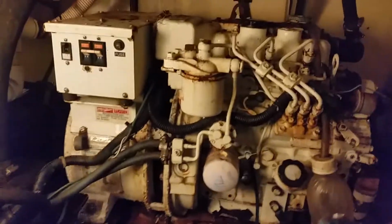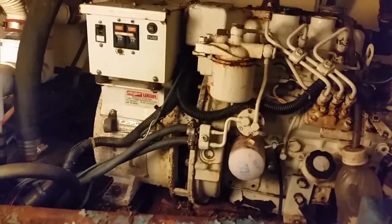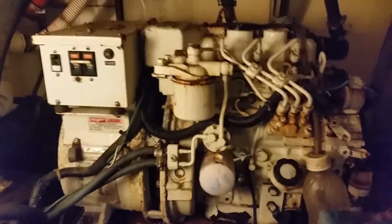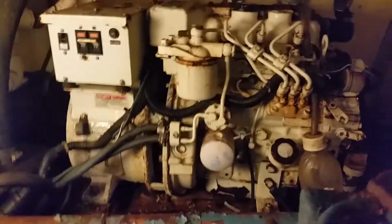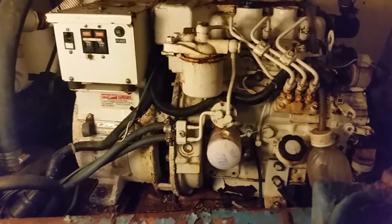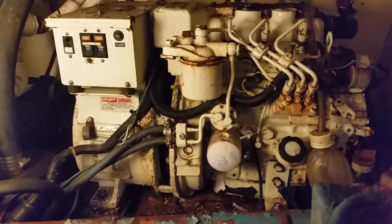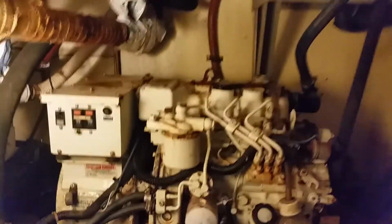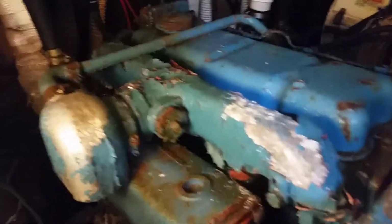Now the generator's there. It's what's called a lugger. I'll have to look that up online. She's a 3-cylinder diesel. I have to find out how many watts that thing puts out, because that is one great big heavy piece of machinery, and it's just covered in water and sweat. If you look up here, there's condensation on the ceiling here. Everything's wet in here, which really sucks, because this engine is full of water.